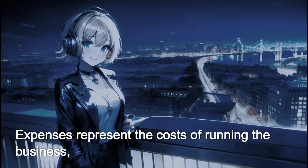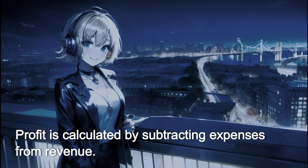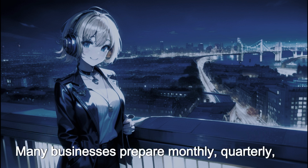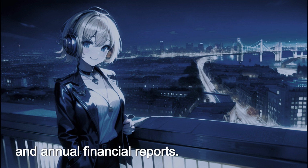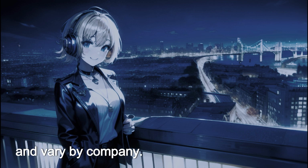Expenses represent the costs of running the business, including salaries, rent, and supplies. Profit is calculated by subtracting expenses from revenue. Many businesses prepare monthly, quarterly, and annual financial reports. Fiscal years do not always match calendar years and vary by company.